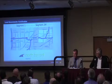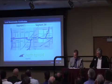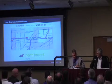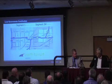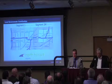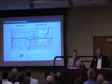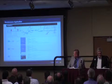They want some clarification on who's supposed to mow what. They wanted a dual right-hand turn lane converted back to a single right-hand turn lane. So it's been minor tweaks and changes, some signal timing adjustments. So it's all been minor. It's working well.